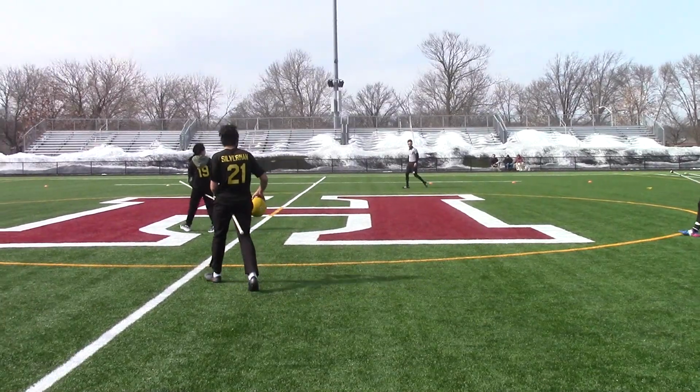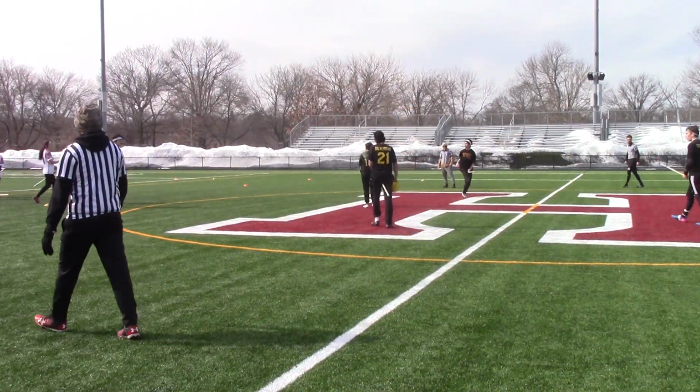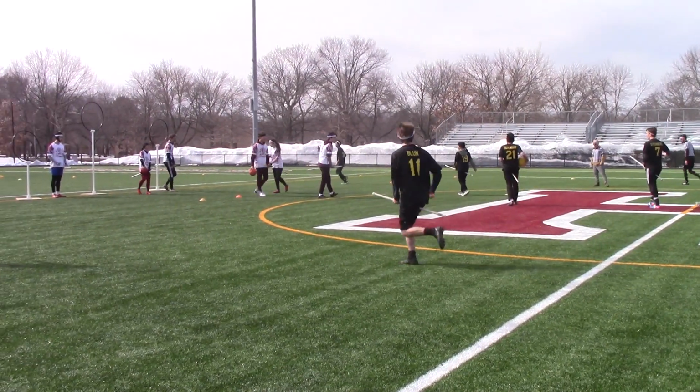Missed that with the camera, but Jessica Lee really cleaning up the beater play, getting control for Harvard there, making a nice beat. Sorry about the camera again. I'm doing my best.